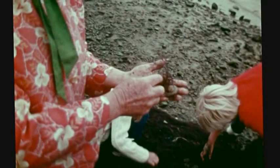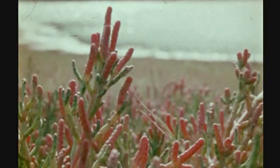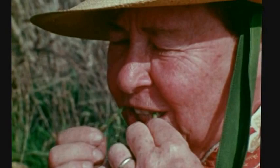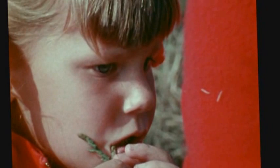Pick a piece of this plant. Do you see that it looks like a lot of little pickles all joined together? Pickleweed. Now I'd like you to bite it and taste it. And can you taste the salt in it? Now I'd like you just to eat it, because you can eat this just like spinach. And this plant grows wherever there's salt water.